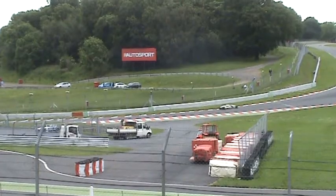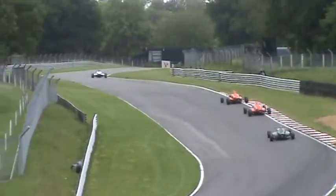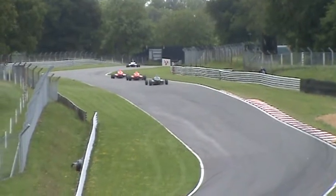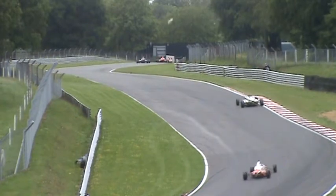Majority of those cars head through Paddock Hill Bend together. So Andy Bovery still at the front of the pack. Corcoran keeping with the two German cars. Williams in front of Corcoran, and then in front of Williams is Cook. So they head down towards Hawthorn's.